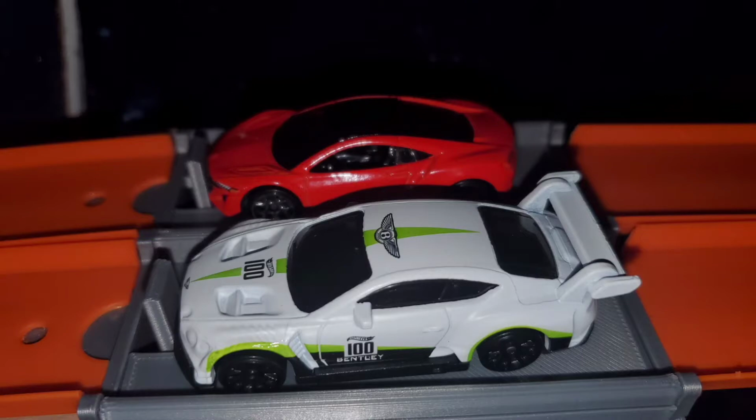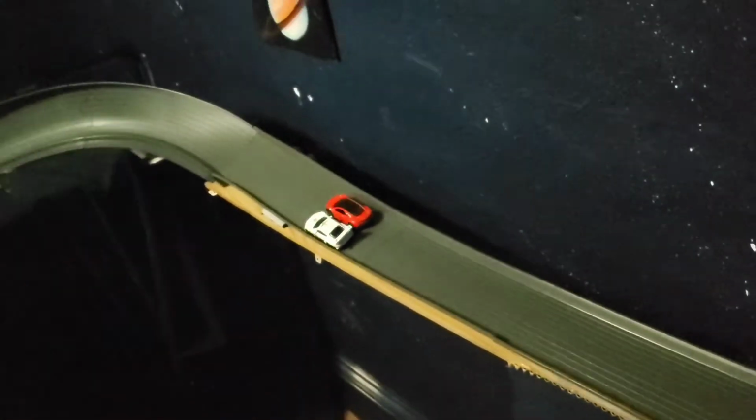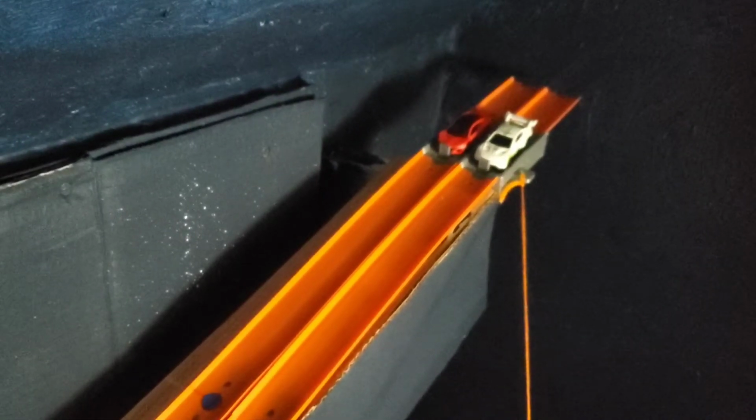White Wall on the inside, Ladybug on the out. And let's see, here they go down. Ladybug out first. Nope, White Wall's catching up. White Wall's making the pass right there. Ladybug trying to make a move. Cannot seem to make the move. Ladybug does make the move and takes the pass and takes the win. Good, exciting race right there.